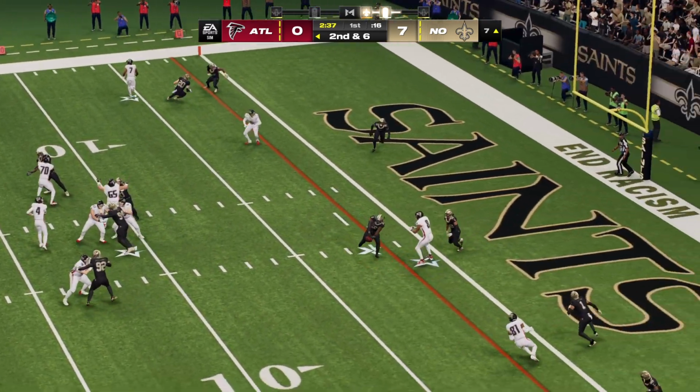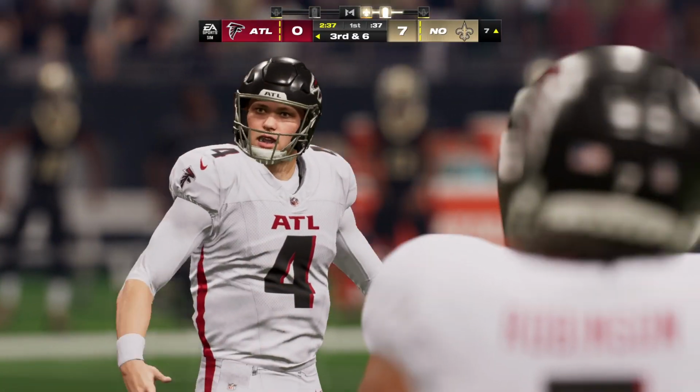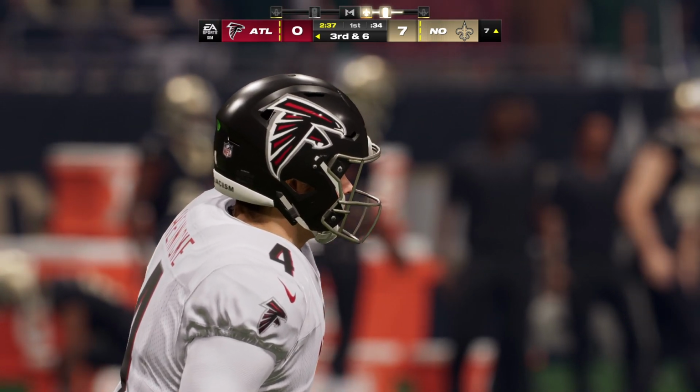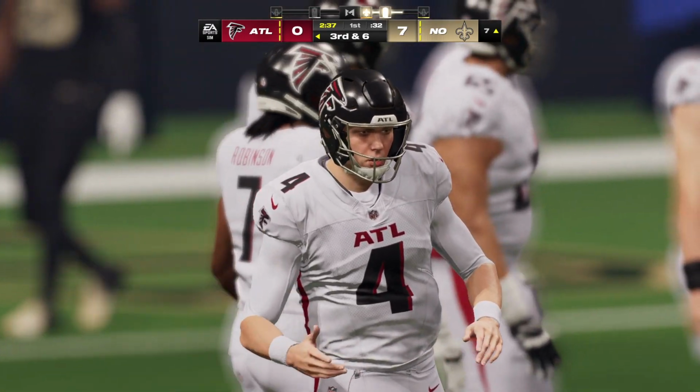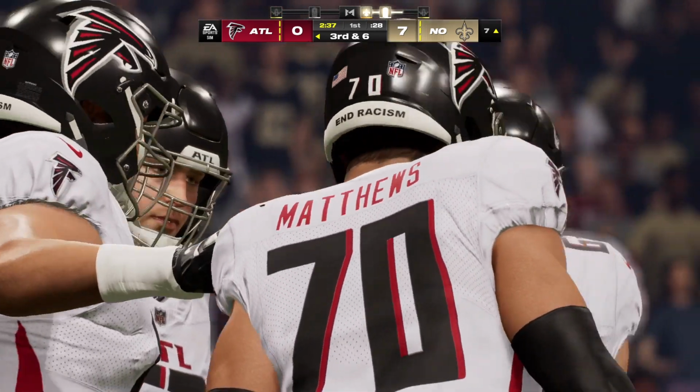Throwing, Heinicke to the goal line, but it's incomplete. It's been a good opening drive offensively thus far, but you know they don't want to waste it and settle for a field goal attempt after that incompletion. So this is a big play coming up here on third down.